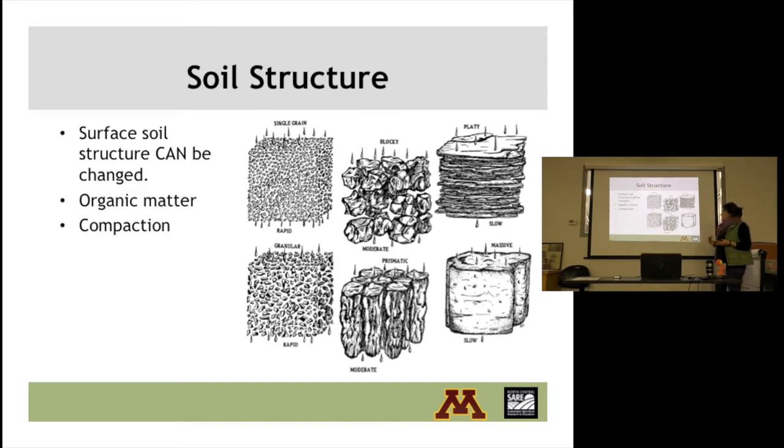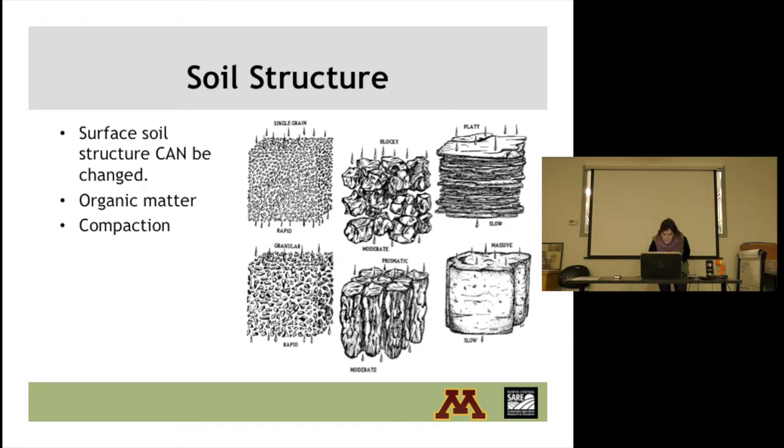What you generally want in a good soil is something kind of between this blocky and granular structure. So you want those pieces of organic matter that are holding together clumps of soil. I want to, if the internet's working, stop and show you a little video quick.